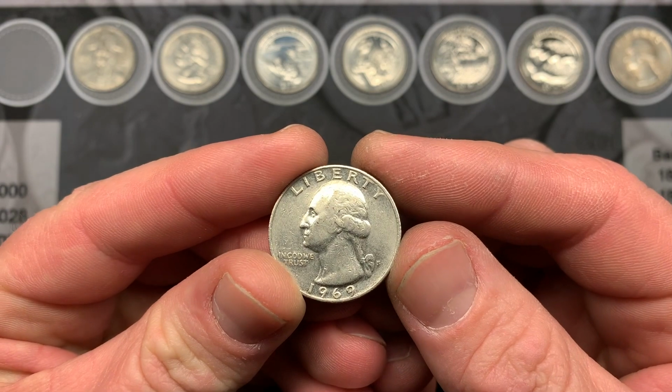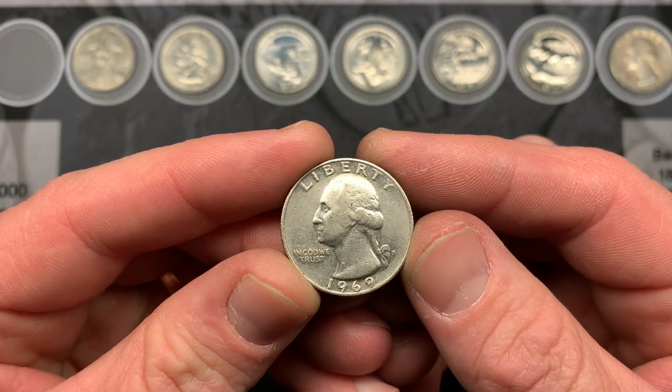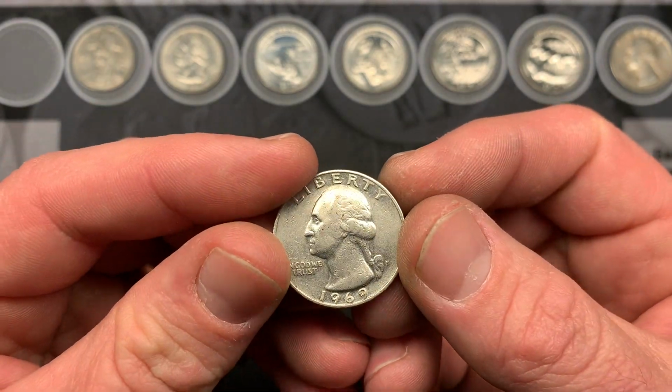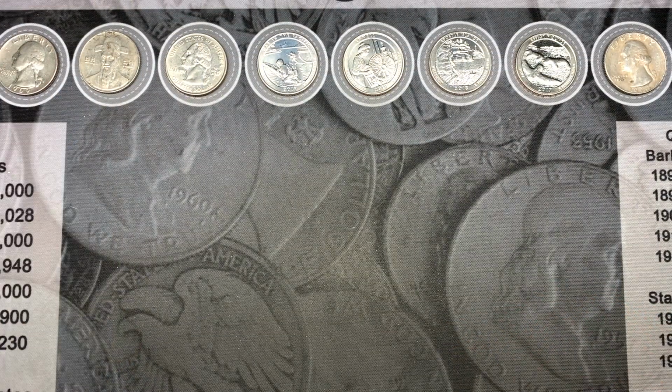First proof, I don't have this one. I think I might have another proof quarter, but I don't think I have very many, that's for sure. So that's a very nice find.